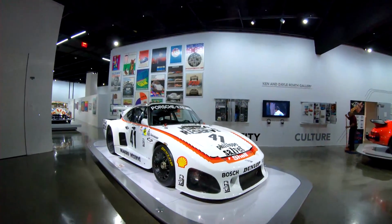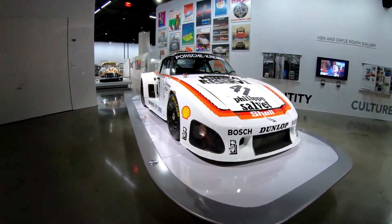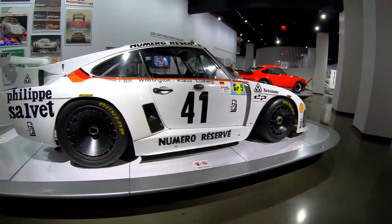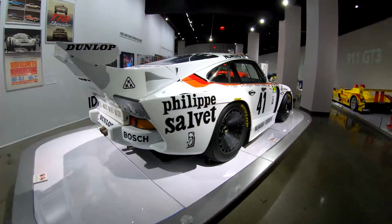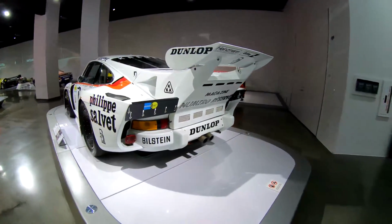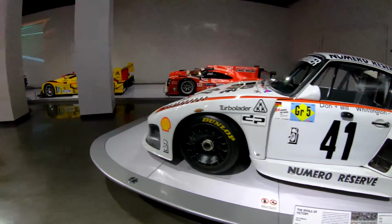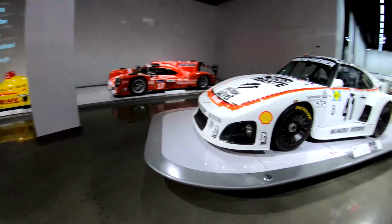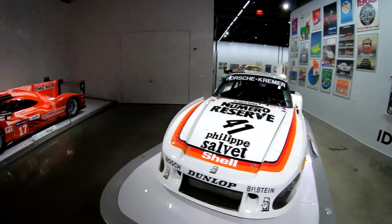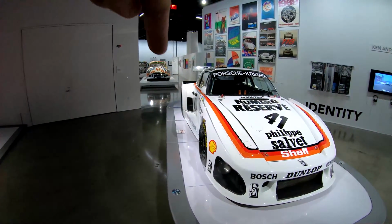It's the most gorgeous thing here. So it's Bruce Meyer's 935 race car. How gorgeous is this thing? Just look at it. How amazingly beautiful is this thing? It's gorgeous, isn't it? We'll go take a look. Wow. And if you have a chance, there's some lowriders in the back over there.